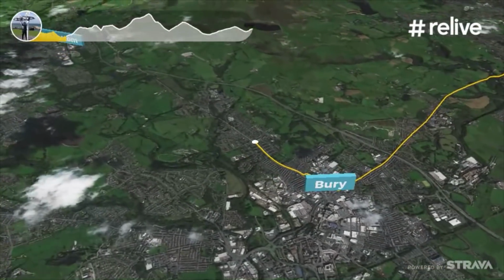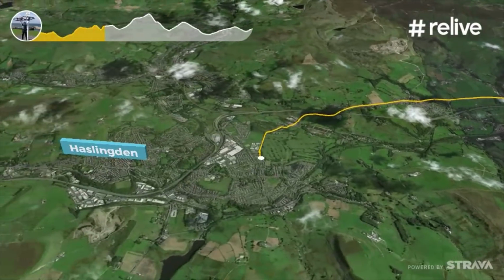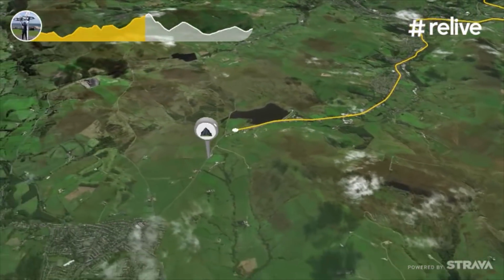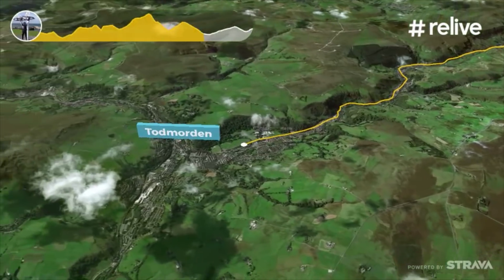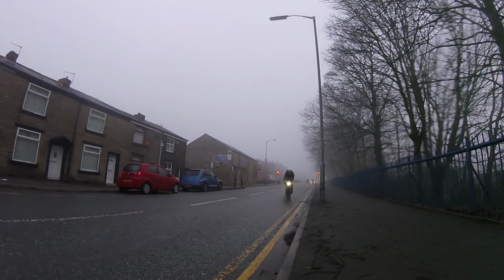So having left Bury, we made our way towards Ramsbottom and then over towards Rawtenstall, and eventually we climbed up, it's the climb of Dunnockshaw, which is above Burnley, and then we take a right turn which eventually brings us out onto the Gorge of Cliviger, where we drop down into Todmorden for a well-earned break at the cafe.